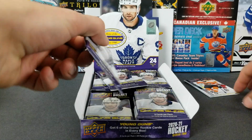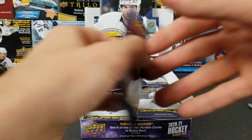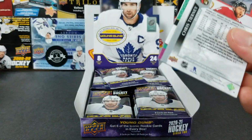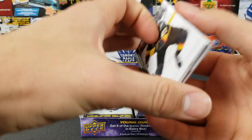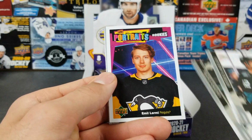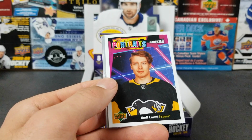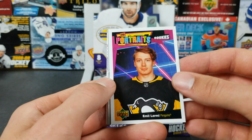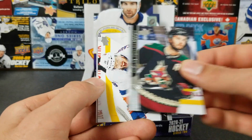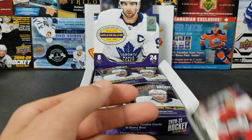All right, let's get Lankin in the end then. You want Lankin in? Then you can't freeze off Kaprizov. Would you rather have Stutzle or Kaprizov? Kaprizov, probably. All right, Shea Theodore, Cale Makar, Patrick Marleau, Björk, and Emil Larmi, rookie portraits. Here we go. Jomerson, Beauvillier, and Tierney.